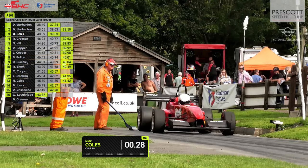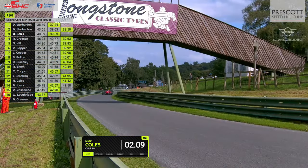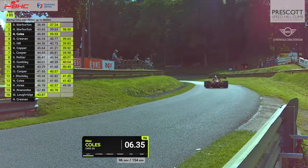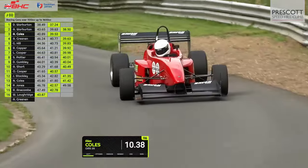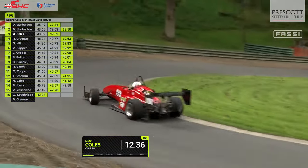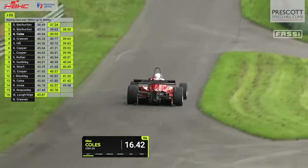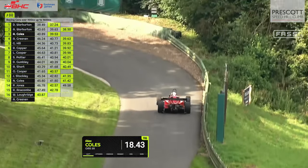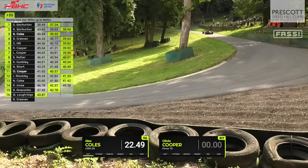Right, we're just switching classes. This is Alex Coles. We've got double-driven cars, so that's why we haven't quite finished. We've got to switch drivers in the cars in the paddock and get the cars cooled down as well. It's going back to back to get a little warm, and the weather here is a bit overcast, but it's a little muggy. It's a bit thick in the air, so that's going to affect the air density and the power in the cars a little bit.